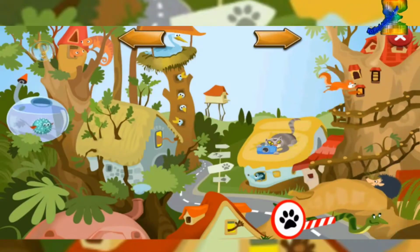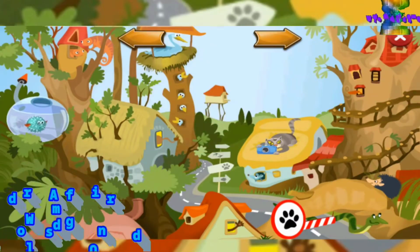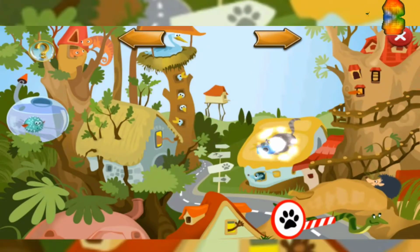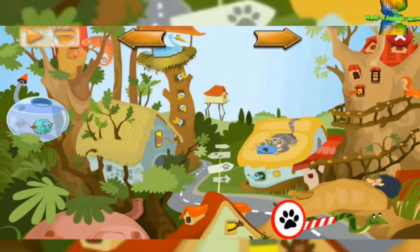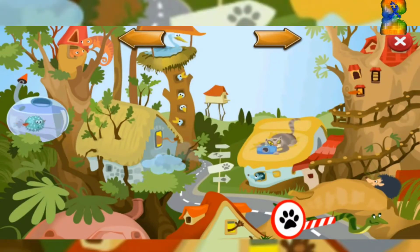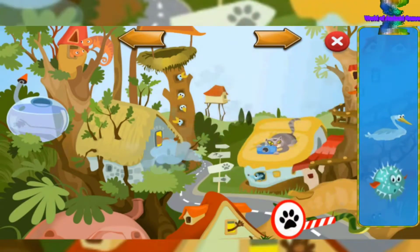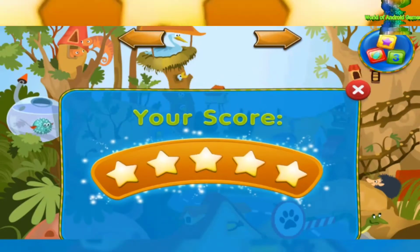Find the hedgehog? Right. Spot the chameleon. Nice going! Help us find the cat. Excellent! Very good! Something is missing. Move the missing pieces to their place and help complete the picture. Excellent! Correct! Amazing!